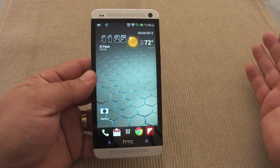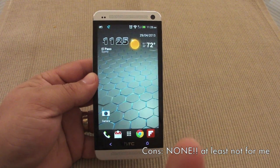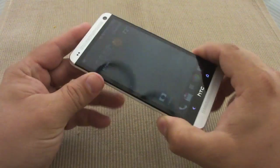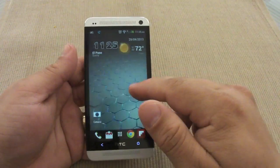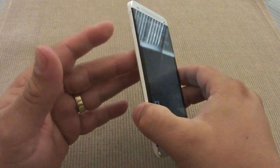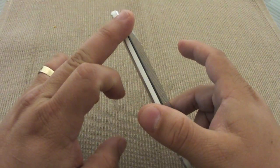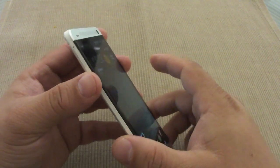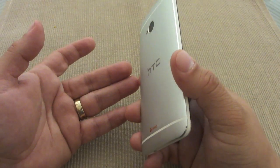Okay, now the cons of this phone. Honestly, with my personal usage, the way that I use the phone, I don't have a problem with this phone. I don't have a con for this phone. But of course, not everybody uses the phone the same way. So the cons that a lot of people might have are the lack of an SD card, which is one con that some people might have. Another con that some people might have is the lack of a removable battery.